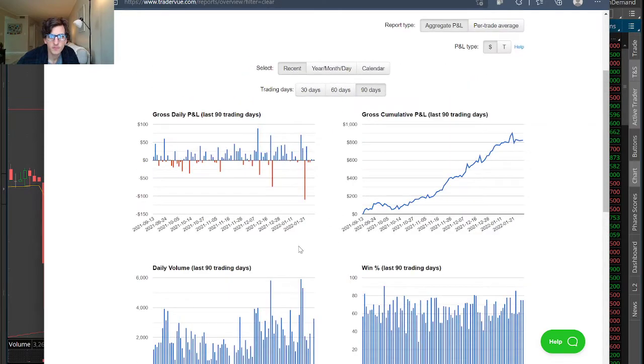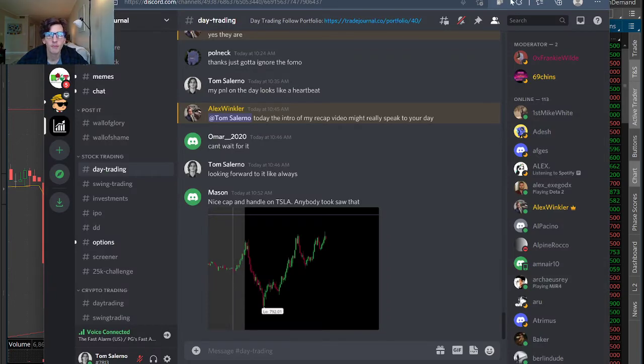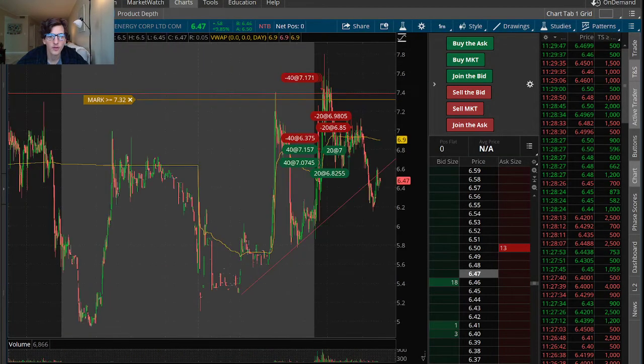I've been trying to increase my volume, as you can see, the amount of shares traded. So I really want to get this back up to the high here of 6,000, maybe towards 10,000, at least within a few months. Hopefully the market heats up to where it allows me to buy into some good setups and size up. But other than that, it's been a pretty slow week.